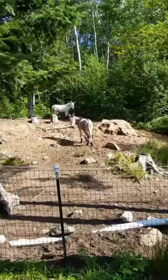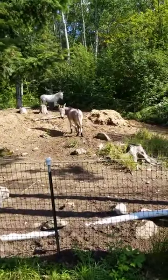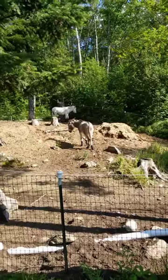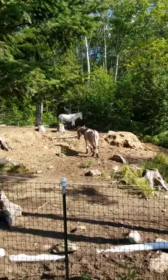Hi, donkeys. How are my beautiful babies? Hi. Bangor, you want to show what you're eating on the other side of the fence?